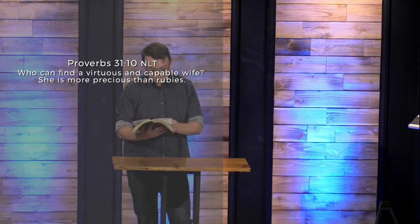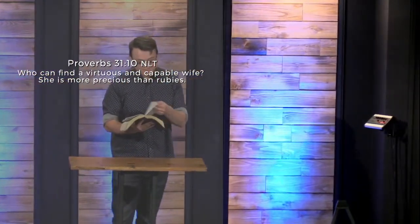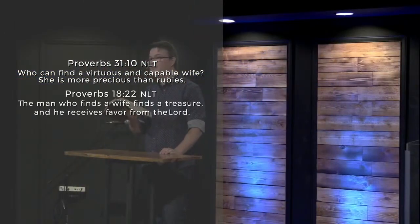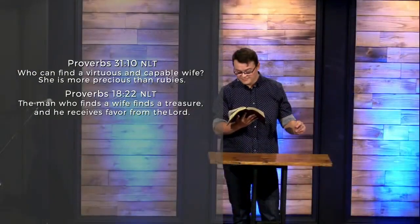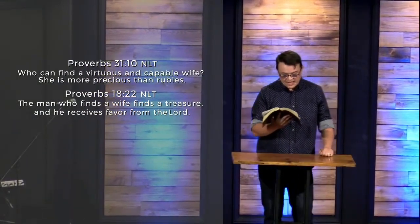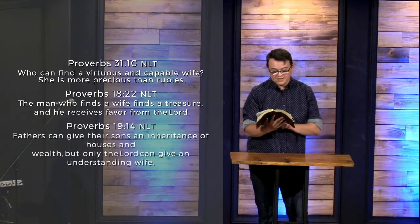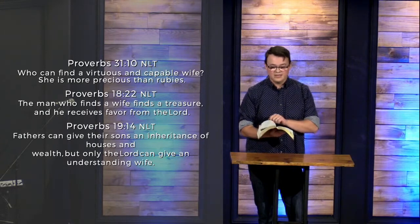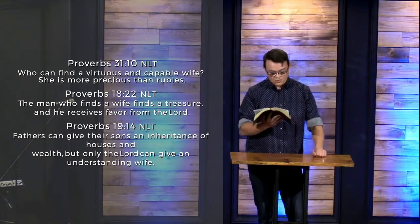So number one, husbands, love your wives. Treat your wives as precious. Proverbs 31 verse 10 says, again, who can find a virtuous and capable wife? She is more precious than rubies. Then 18 verse 22 says, the man who finds a wife finds a treasure, and he receives favor from the Lord. And finally, chapter 19 verse 14, fathers can give their sons an inheritance of houses and of wealth, but only the Lord can give a man an understanding wife.